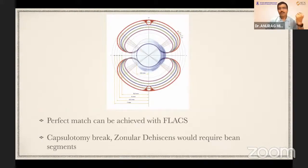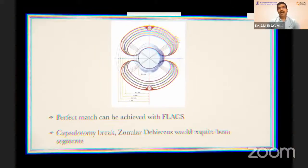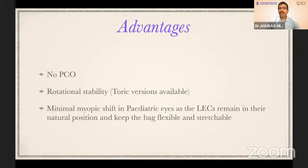And if you have a capsulotomy break or a zonular dehiscence, they've also come out with segments which they call the bean segments. They are also to be fed into the circumferential groove on one side, and the other side rests in the sulcus to give them a proper fit. This IOL is also available in toric versions. And the only practical advantage with this particular design is that it does not lead to any PCO.